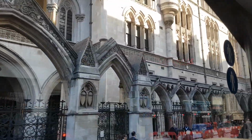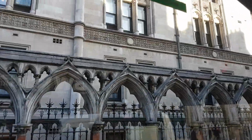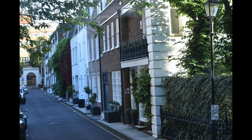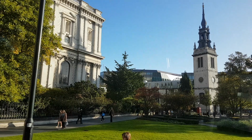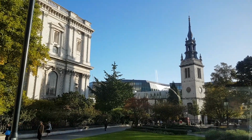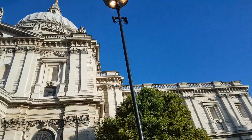Now, where the old City Gate used to stand into the City of London was here, and in the middle of the road nowadays is a column. Flattened by explosives and incendiary bombs between 1940 and 1941. And the whole area was so badly damaged that they didn't rebuild everything.